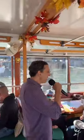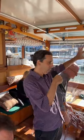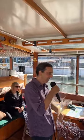Thank you, Captain Aaron. Welcome aboard, everyone. My name is Doug Fox. I look forward to conducting this architecture and climate change boat tour as we circumnavigate the island of Manhattan on this spectacular day. And as soon as we head out into the Hudson River, we're going to head south toward Lower Manhattan, the harbor, then up the East River, Harlem River, wrap around the northern tip, and come back here.